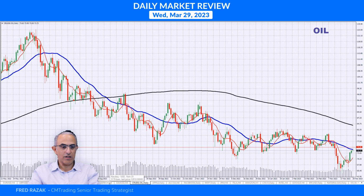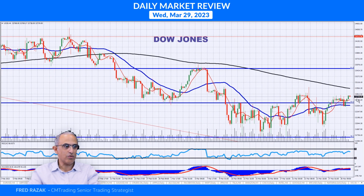This will be interesting. Now jumping into the U.S. markets, Dow Jones gained this morning. Nice activity this morning as it's pushing higher. It didn't sell off like the NASDAQ did.